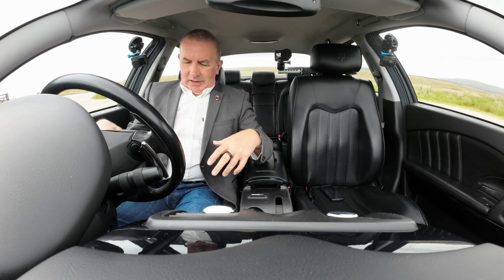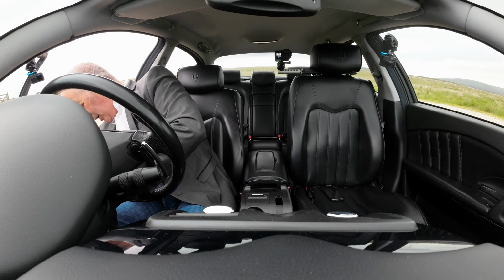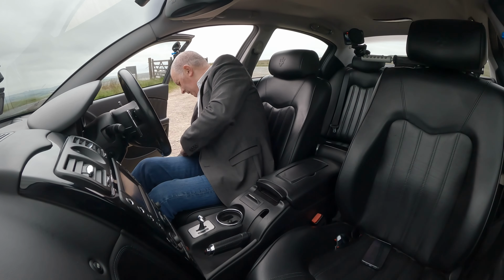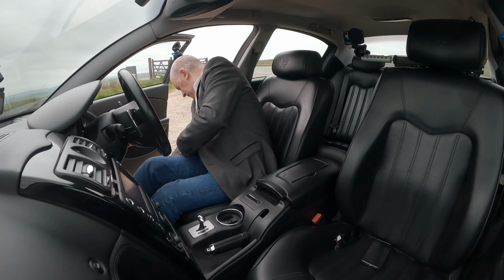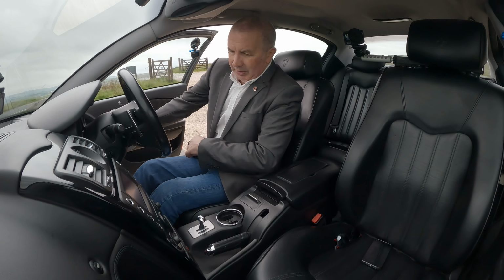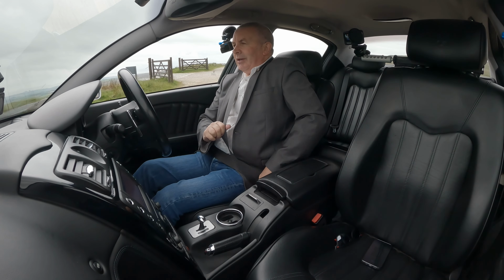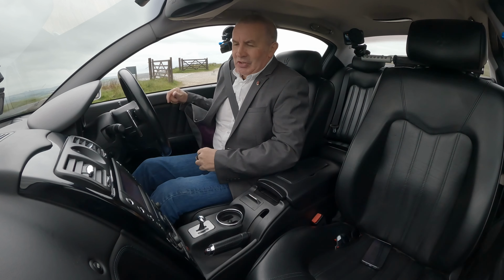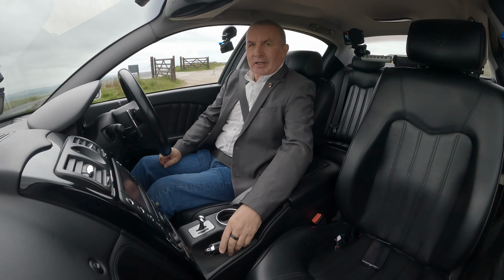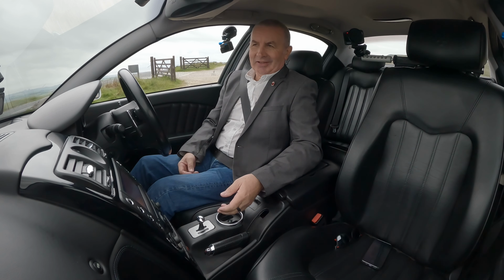Now listen, electric seat. It's memory seat, so I'm going to get that back there. Has that remembered them? We'll see. Anyway, while it's still in neutral, I'll just give it a blip. I don't want to stampede the cattle, but so neutral. Okay, this little gear knob here.